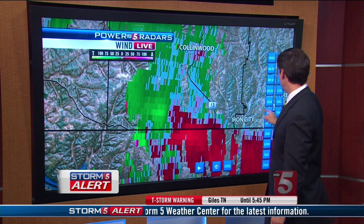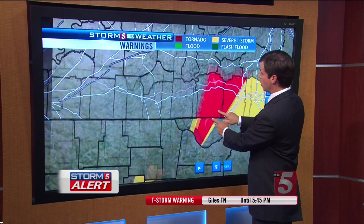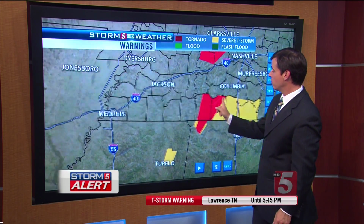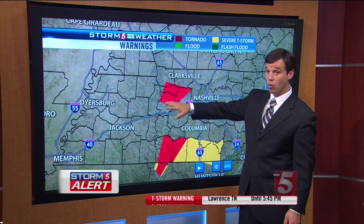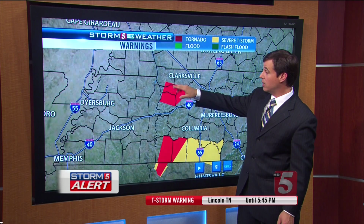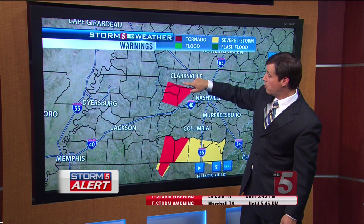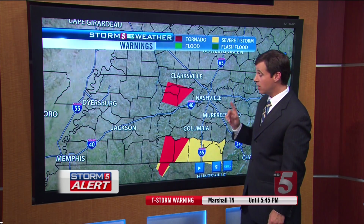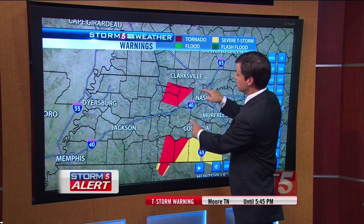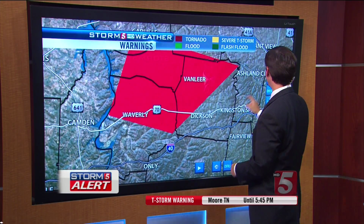but also we're seeing the tornado warnings here in this area that I was showing you just a moment ago. So all the red areas are tornado warnings for Wayne County, for the western part of Lawrence County, and then the tornado warning continues here for Humphreys County, Houston County, the very southeastern corner of Stewart County, and just barely the southern part of Montgomery County, and then about the northwestern half of Dickson County, although downtown Dickson is not in this warning as of now, but that's something we'll continue to watch.